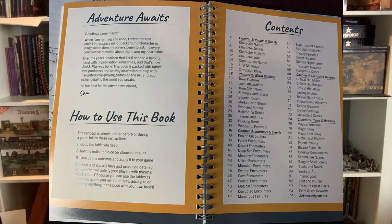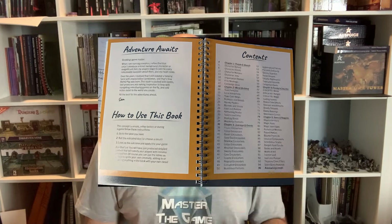Especially early on in this book, there's people in quest. So you have character names, details, motives, their jobs, organization names, first meetings, all great stuff here. You also get campaign ideas, world building, journeys and events, combat and injuries, items and rewards, rumors, gossip, bounty posters, town news, taverns and inns, drinks, rations, potions. In fact, the potions in this book are phenomenal. Some of the things you can get, I think, are pretty cool. Some of the spells and magical items in this are also really interesting. There's some plays on words where they change what the words are of spells, where you like disguise shelf, for example. It's just funny. But it's stuff that could be really interesting in your campaigns.